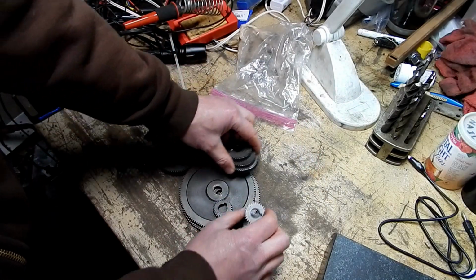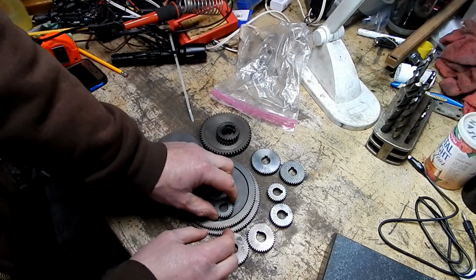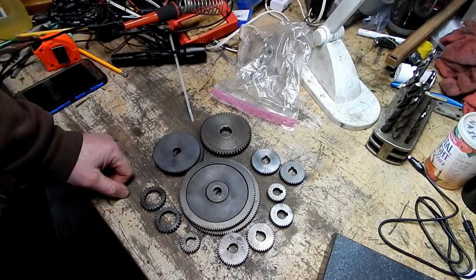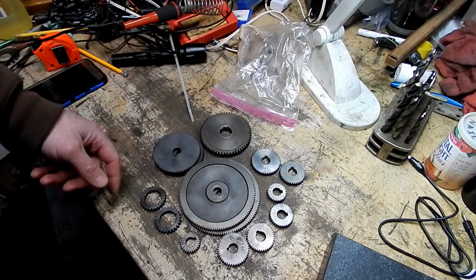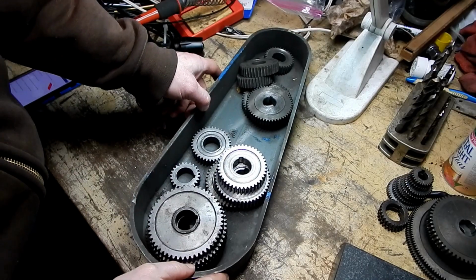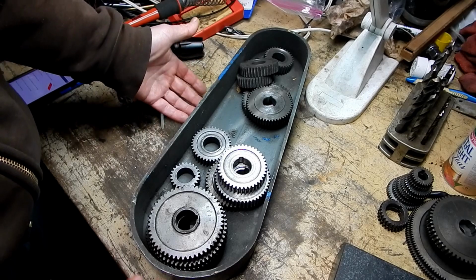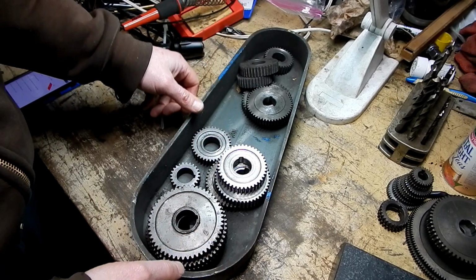All right, so we got this lot of miscellaneous unidentified gears here. 14 gears. Like I said, I got these for $10 plus another tray full of gears, which I'll show you in a moment. And this is the quote-unquote tray that I got included in that lot for $10 with all of these gears in it. I was really just buying the gears, and they were already sitting in this. I asked him if I could take that to carry them, and he didn't care.